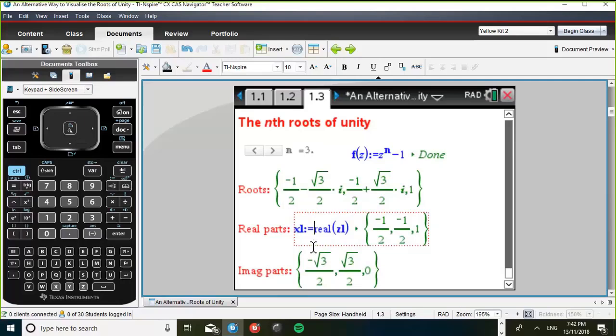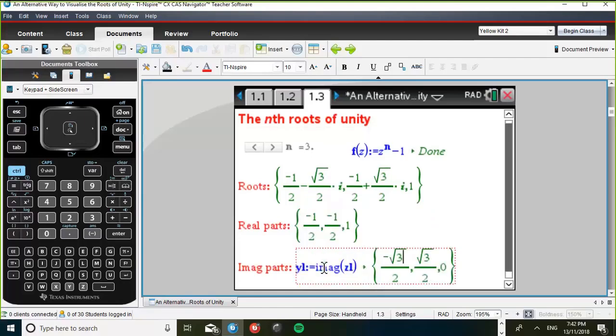And in this particular math box, I've said I want x1, and I'm going to assign that to be the real part of z1. Now, the assign command, if you look at your keypad, is accessed by pressing Control and then the symbols template. You can see a colon equals there above the symbols template, and it's in blue. Anything in blue can be accessed by pressing Control and then that particular button. And the clever thing about this is I'm sending x1 and y1 to a graphs page.